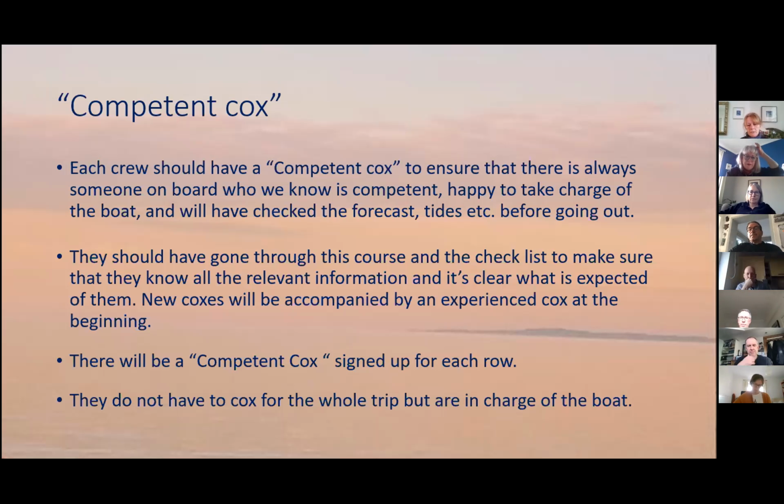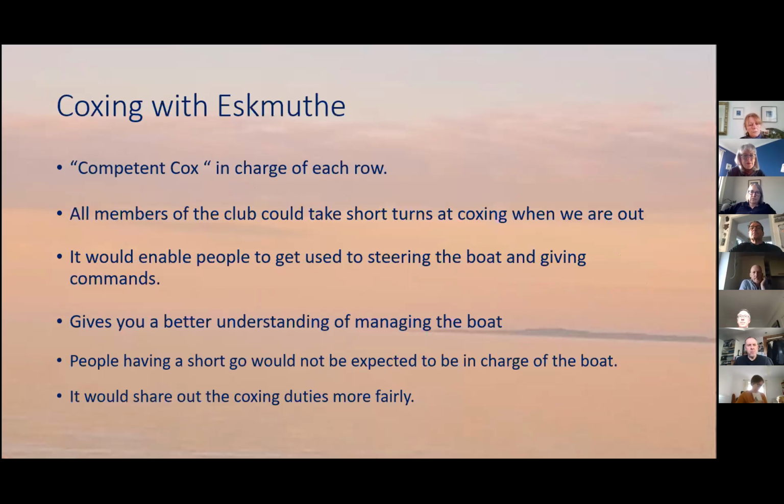So there'll be a competent Cox signed up for each row, and that doesn't mean that they have to Cox for the whole trip, but they are in charge of the boat. And if you have any questions, just unmute yourself and ask as we go along. Okay, so a competent Cox in charge of each row. All members should take a go at Coxing when out. That would be ideal, really.